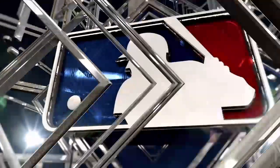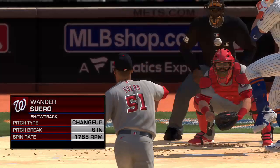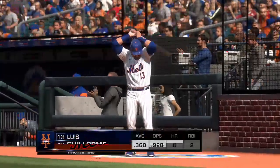One of the toughest pitches to hit, the straight changeup, right? El Cambio. Hadn't seen it in that entire at bat. And what happens? Gets the string pulled on him right there. Had no chance to put that ball in play. Luis Guillorme will get the call here as he'll hit for the pitcher.